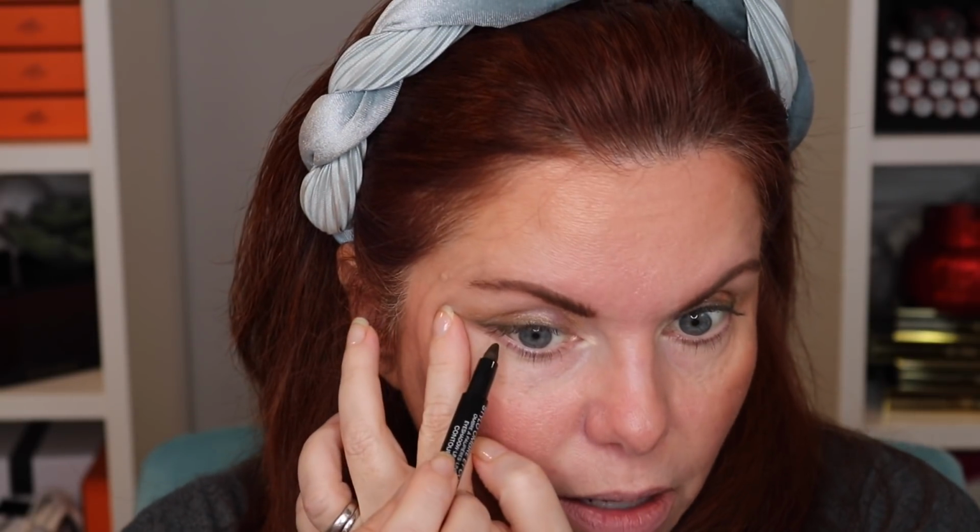But some people with oilier eyelids have told me that it moves on them. So that's why I'm saying if you're looking for something that just doesn't move at all, I'd go with the waterproof, the stylos. These, from what I've heard, move on other people. They don't move on me, but I have really dry skin. So I'm gonna put it on the lower lash line, smudge it out.